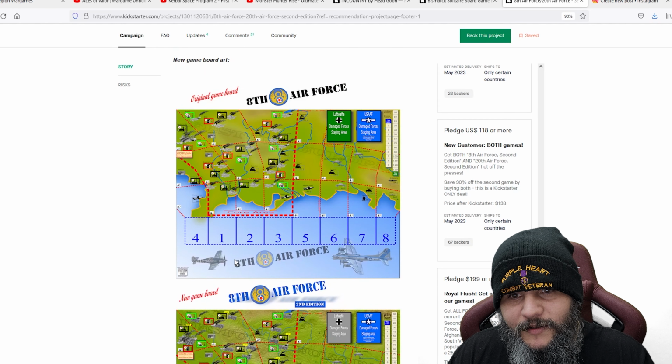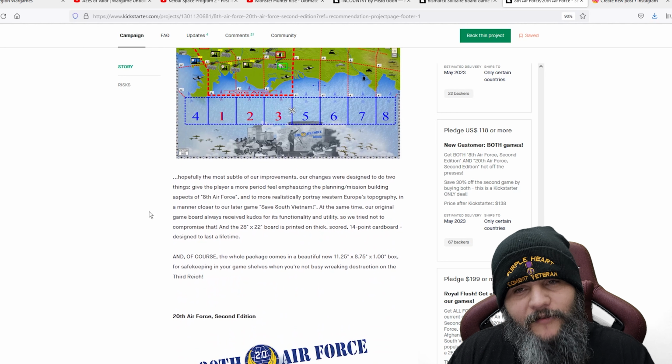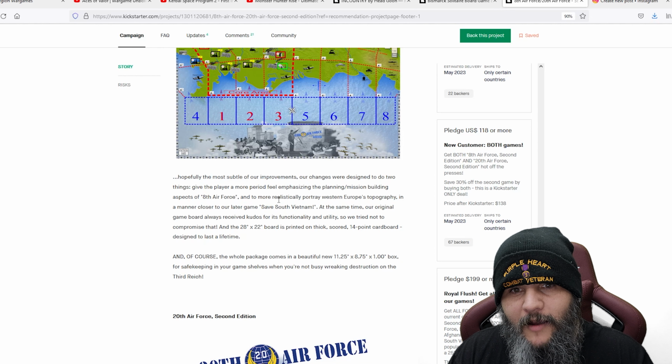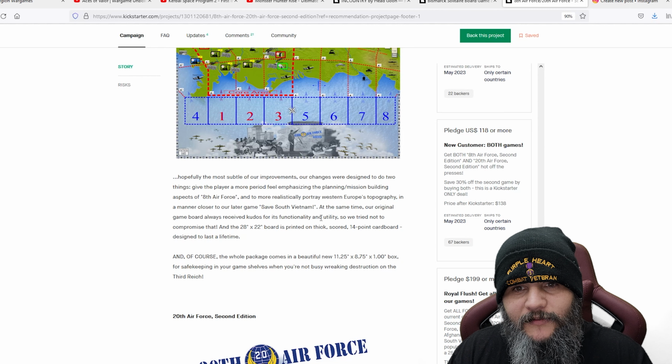Looks close. Some of the graphics have been improved. I definitely like that color-coded target change. Hopefully, the most subtle of our improvements, our changes were designed to do two things: give the player a more period feel, emphasizing the planning, mission building aspects of 8th Air Force, and to more realistically portray Western Europe's topography in a manner closer to our later game, Save South Vietnam.